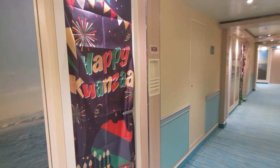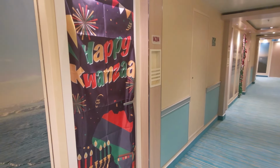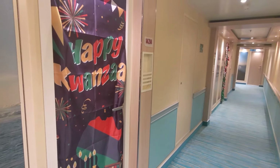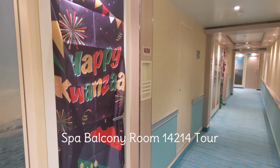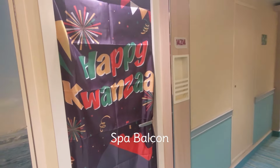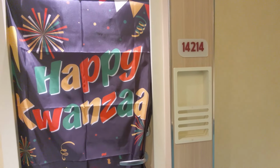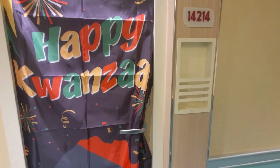I am currently sailing on the Carnival Vista and I wanted to give you guys a quick room tour before I hit the pool. So let's go ahead and get into it. Again, this is the Carnival Vista. We're currently staying on the spa deck, which starts on deck 14. And just so you know, the cabin we are in is 1414 in case anyone decides they want to request a specific cabin.